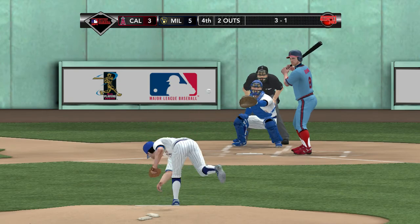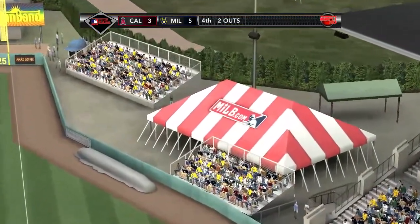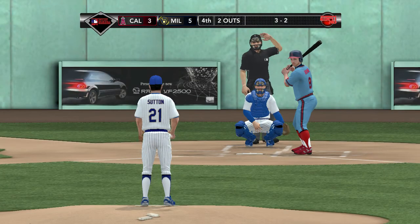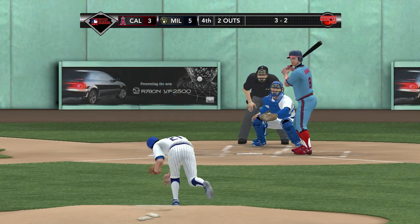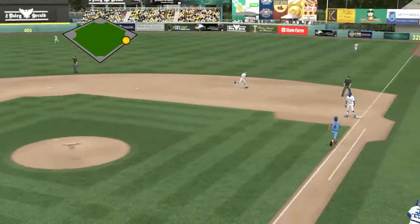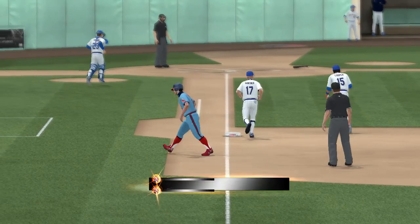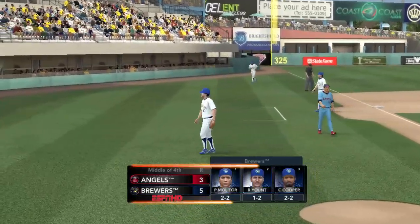The pitch, it's fouled off. Foul ball! Swung on, grounded towards the hole. And he throws on to first. That'll retire the side. Nothing doing here in this half inning. The Brewers still out in front.